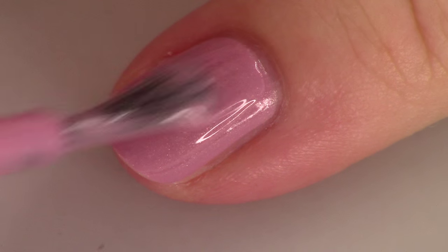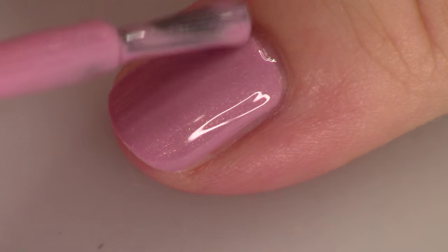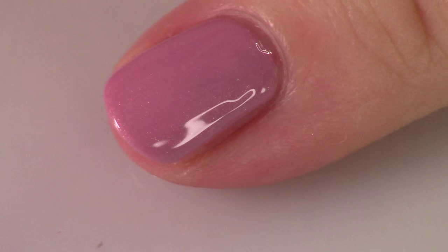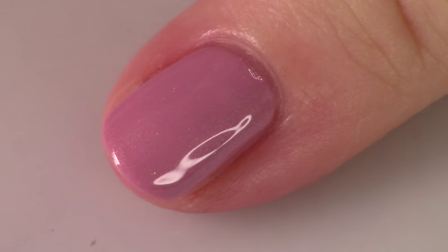I'm gonna give everything at least two coats, even if they seem doable with just one, just so you can make sure and see all the richness. So there you have Mauve On. Love it.